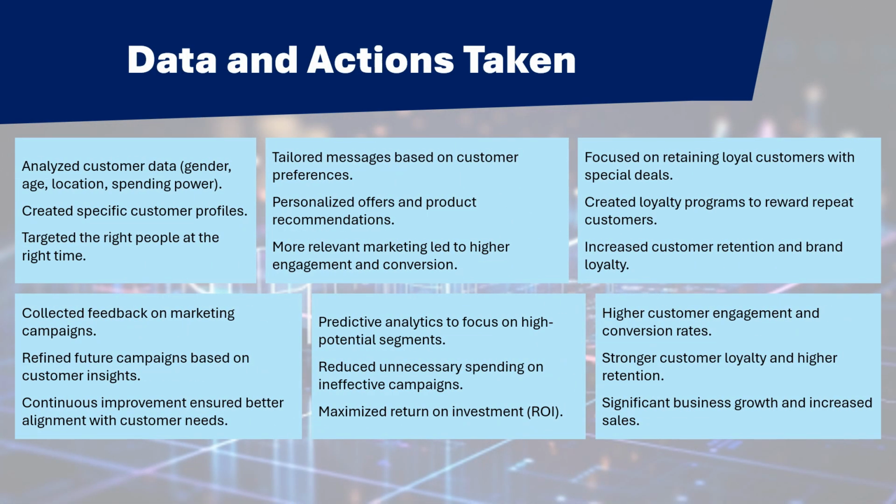Many companies struggle with wasting resources on broad marketing campaigns that don't really hit the mark. Biomed Global was no exception. They wanted to make sure that their marketing budget was being used wisely, so they turned to data analysis to solve the problem. The first step Biomed Global took was to use their data and identify key customer segments. They analyzed information like gender, age, location, and even spending power to create a detailed profile of their target audience. This allowed them to focus their effort on reaching the right people at the right time.